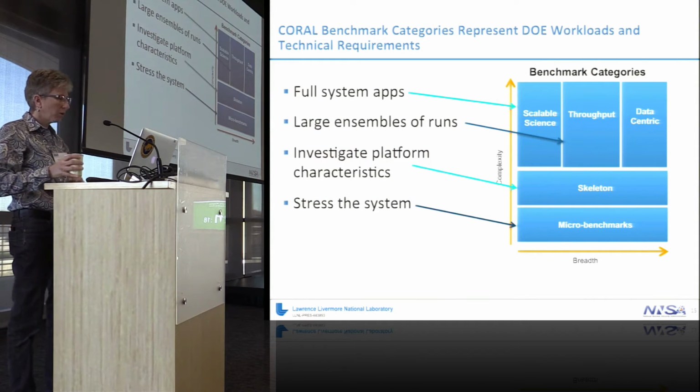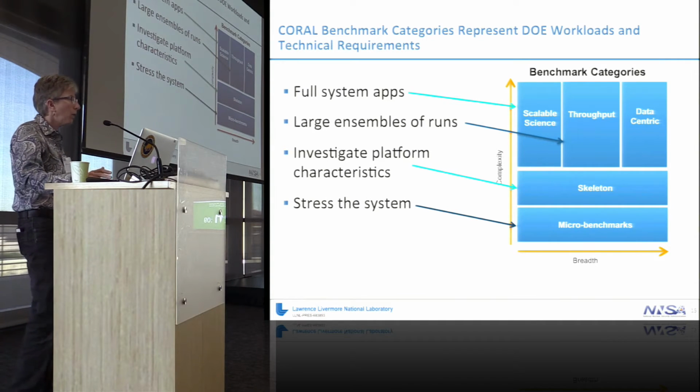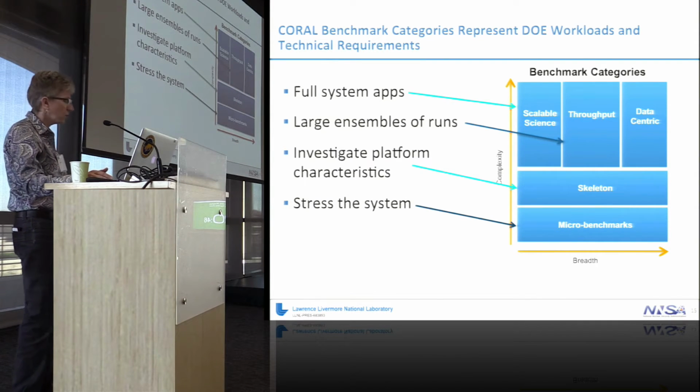The Coral benchmarks represent a broad range of applications expected to dominate the science and mission deliverables of the Coral systems. Benchmarks are divided into several categories. We have scalable science benchmarks, which are full applications that are expected to scale to a large fraction of the Coral system. They're typically single physics applications designed to explore specific scientific domains such as material science or combustion. Throughput benchmarks represent particular subsets of applications that are expected to be used as part of the everyday workload of the scientific applications on the Coral systems.